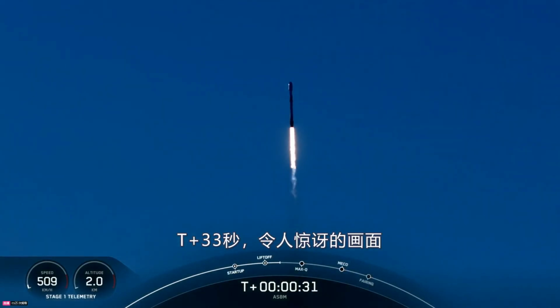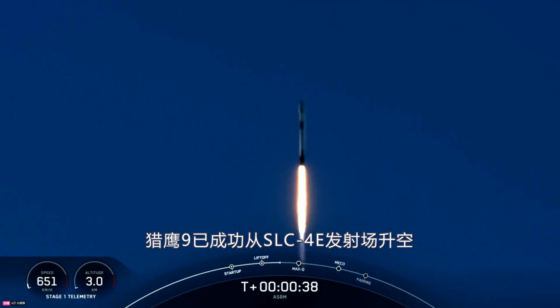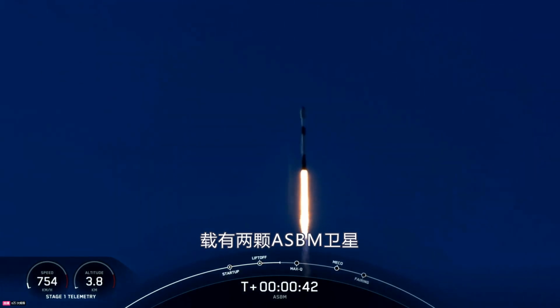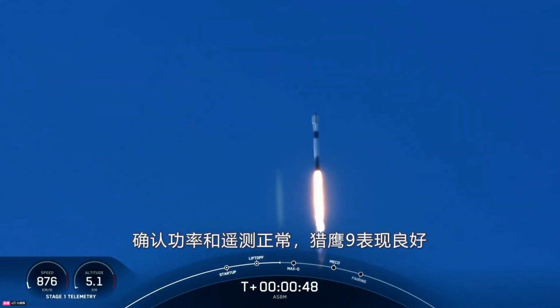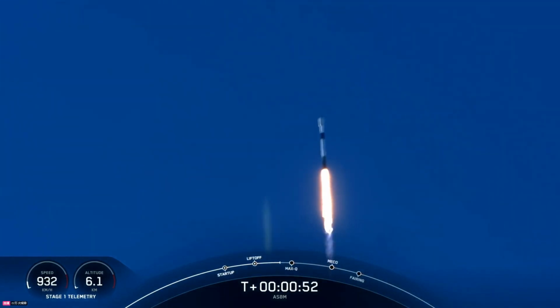That incredible view, of course, means that at T plus 33 seconds and counting, Falcon 9 has successfully lifted off from Space Launch Complex 4 East, carrying the 2 ASBM satellites. Now, after clearing the tower, power and telemetry are nominal. There's good confirmation that our power and telemetry on board Falcon 9 are looking good.